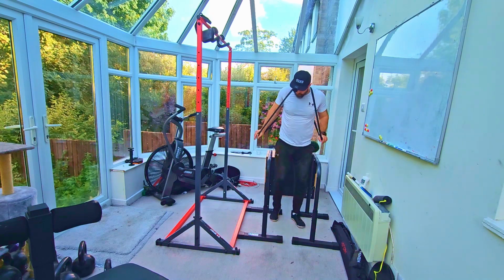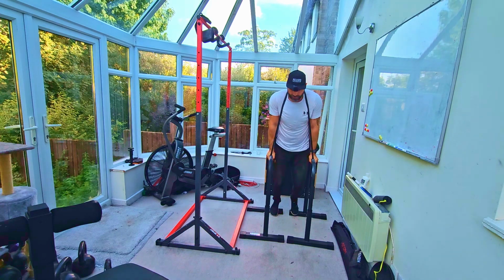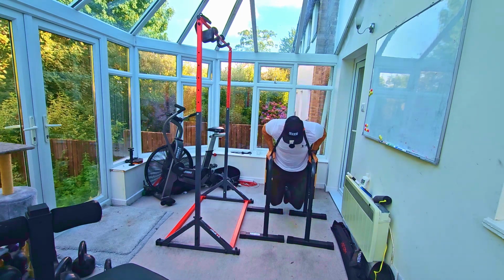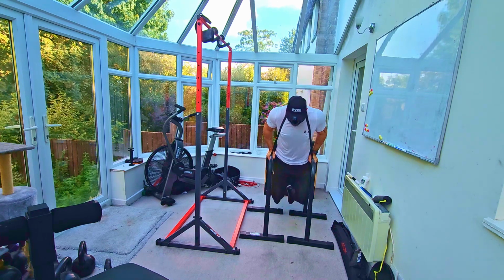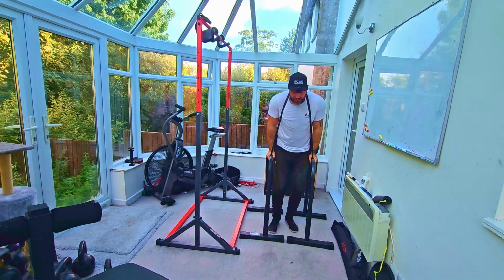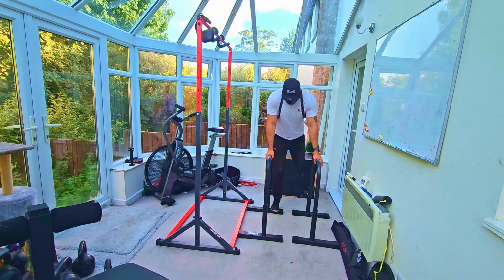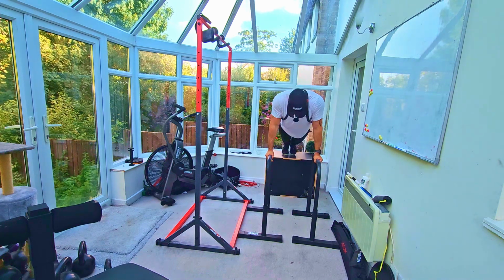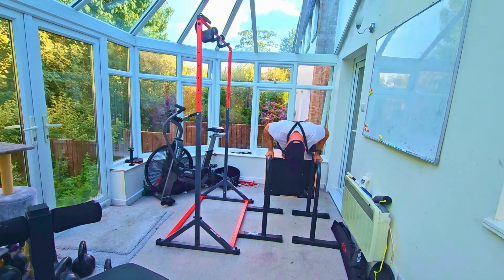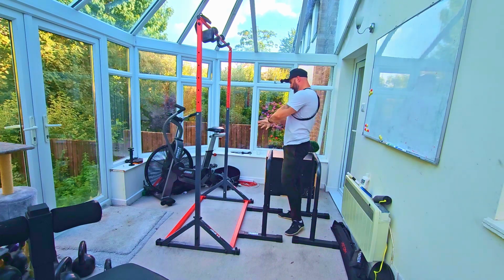Right, second set. I'm gonna bring this in a bit. Kind of feel like I'm probably going a little bit too deep as well. God, definitely going more up right there. Really felt it in my tricep a lot more. Before I even start the push-ups, my chest. Oh man, it's hard.